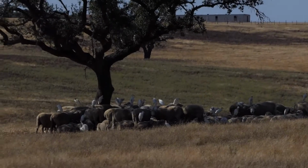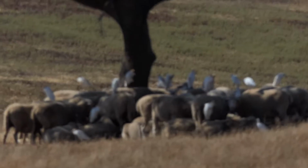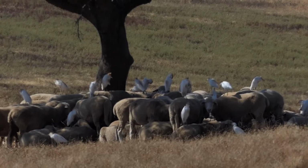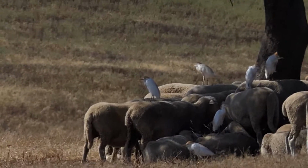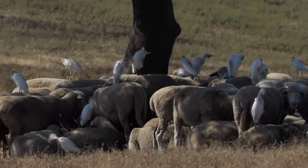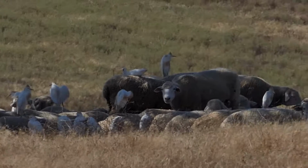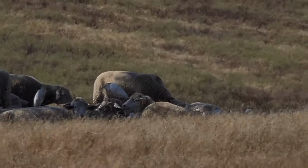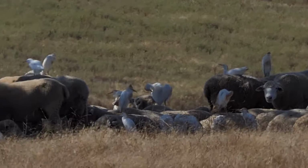We're still in the south central part of Portugal in the Alentejo region, a half-open, semi-arid region with all sorts of oak trees. And here in the shade of this oak tree, there's a group of sheep huddling for the shade. And as you can see, lots of cattle egrets on top of them. Cattle, even though it's sheep today.